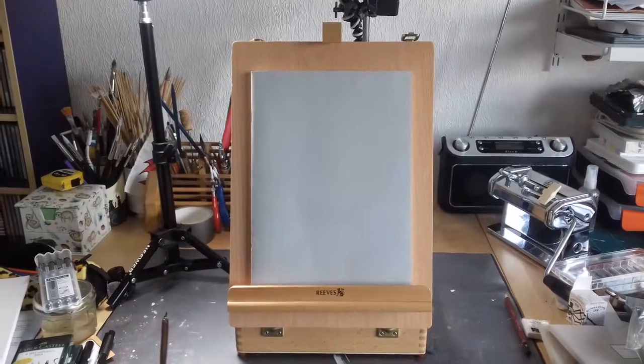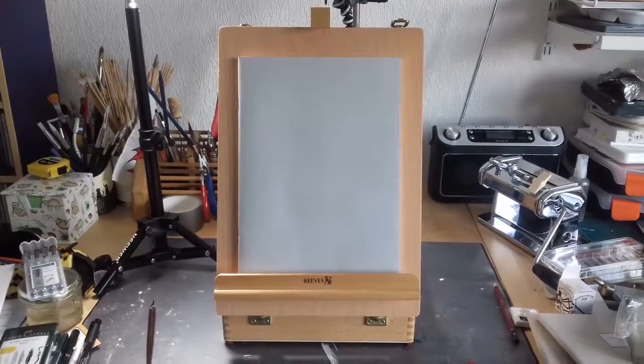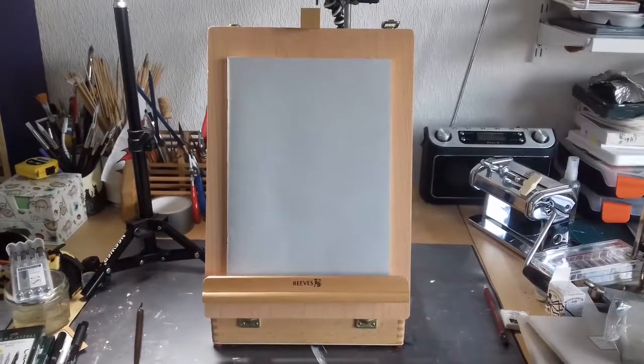So here is my bonus tip. Take care of your posture when you're drawing. I can't stress this enough. When you are engrossed in your painting or drawing, you often don't notice that you are hunched over your work, and this can lead to a lot of pain.